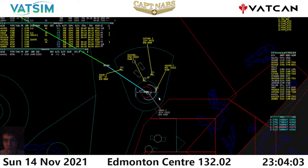Air Canada 355, turn right heading 230 for the intercept, cleared the ILS runway 26, RVR Alpha indicating 3,000. Right 230, cleared to the ILS for 26, Air Canada 355.